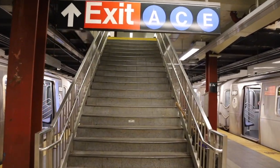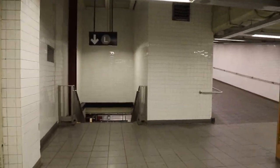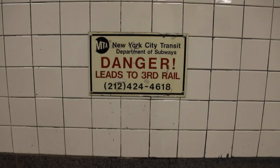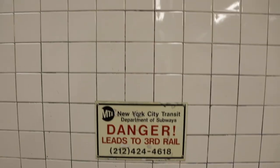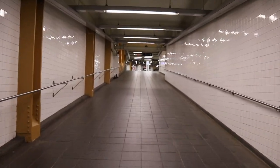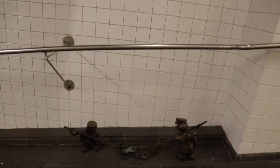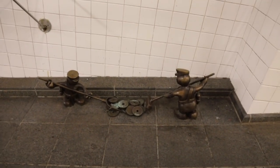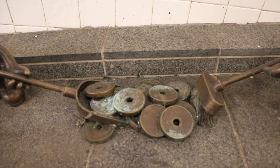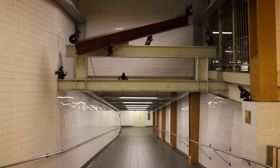Now we're headed upstairs to switch to the A, C, and E subway line, where there's even more sculptures. Wow, that's interesting. This drain must lead to the third rail. Guess they can't mop up too heavily here. Just like I'm wearing. Don't forget to look up at all the whimsical guys on the crossbeams and ceiling rafters.